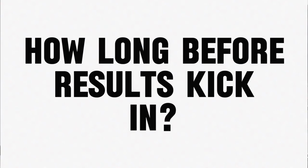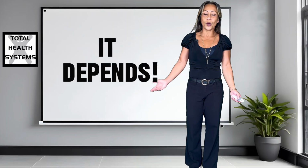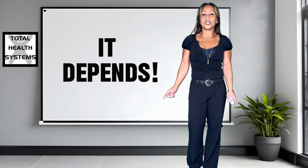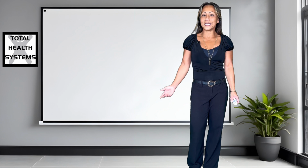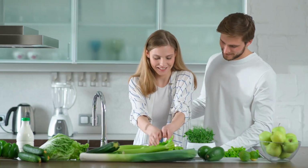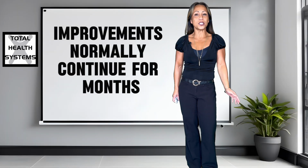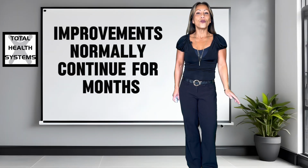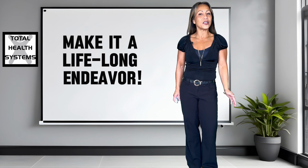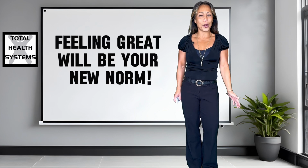How long do I need to eat this anti-inflammatory diet for results to kick in? It depends on where you are now, how clean of an anti-inflammatory diet you shift to, and how long it takes to transition. Most people start feeling better within a week or 2, and will continue to notice improvements over the next several months. Remember, this is a lifestyle change, so think of it as a new way of living, a new norm of how great you're going to feel.